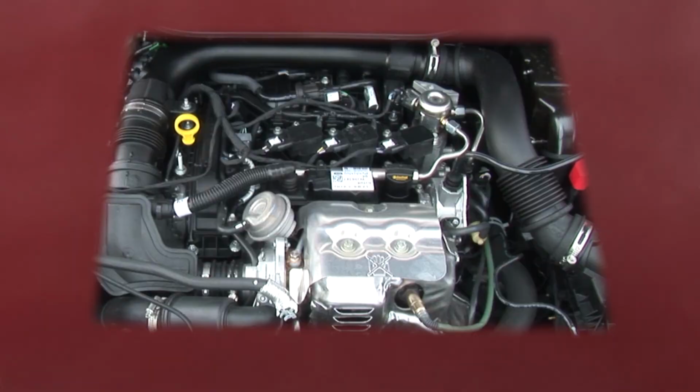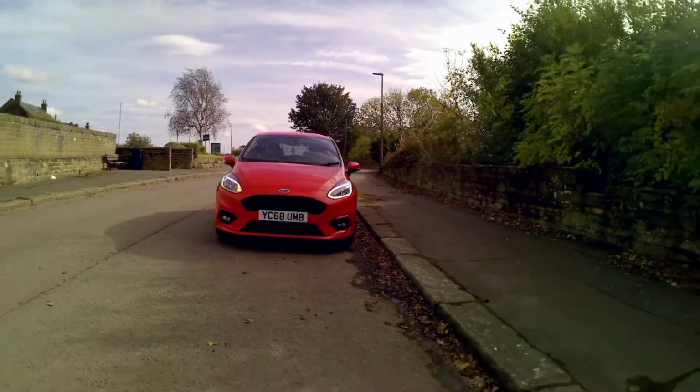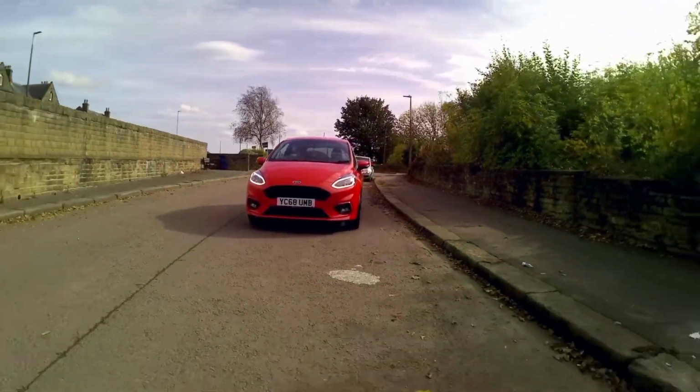So here it comes. This ST-Line, we've got the 1 litre EcoBoost engine. This is the smallest of the three. You can get three types. This is just the 1 litre, 1000cc engine. And we're now going to find out what it's like to drive.